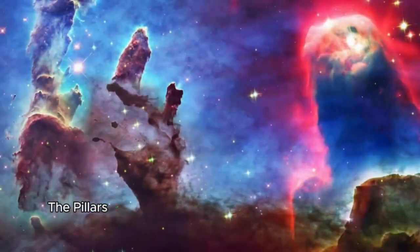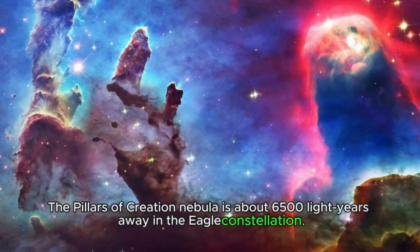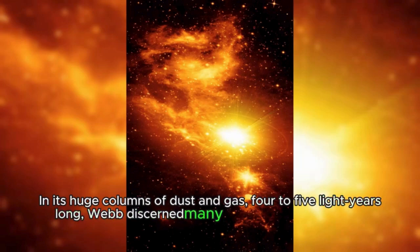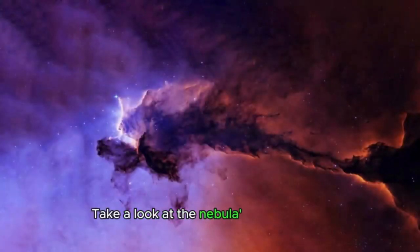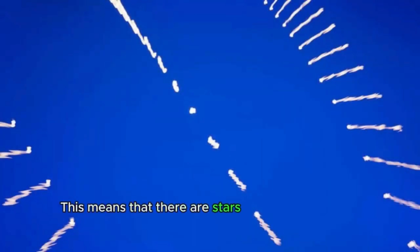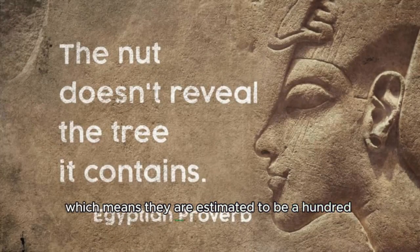The Pillars of Creation Nebula is about 6,500 light-years away in the Eagle constellation. In its huge columns of dust and gas, 4 to 5 light-years long, Webb discerned many young stars that are just forming. Take a look at the nebula's second pillar. The top of it is reddish and looks like lava. This means that there are stars in this area that are emitting jets during formation, which means they are estimated to be 100,000 years old.